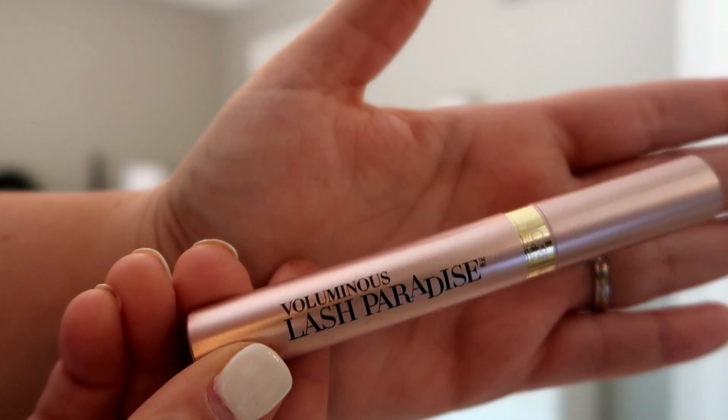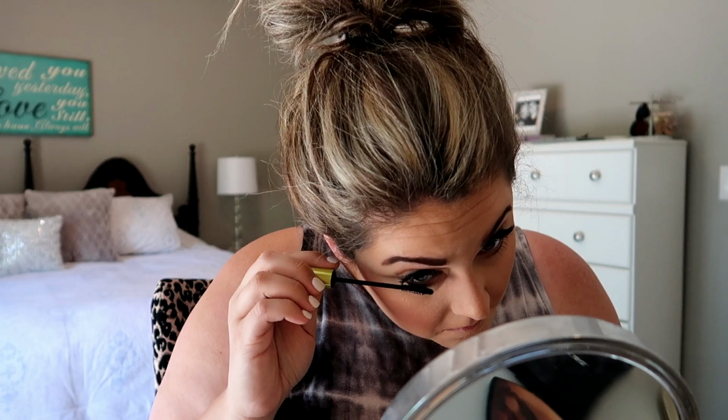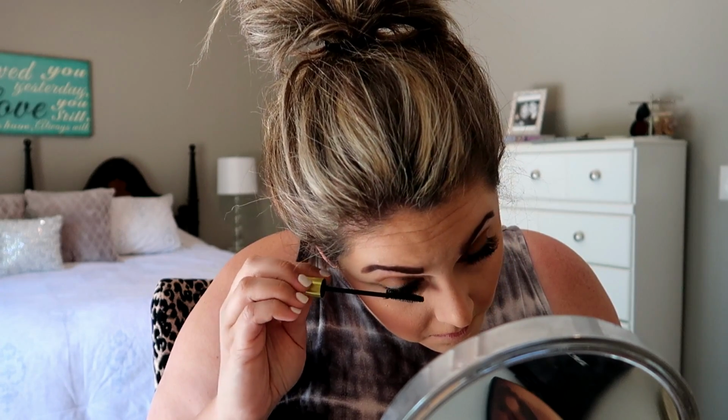Then I like to put a coat of this L'Oreal Voluminous Lash Paradise mascara over top of the lashes. I do this step after. I don't even put on a coat of mascara first. I do it just to make sure after I put on my lashes that my natural lashes blend well. And then for my lower lashes, I have to use this specific mascara. It's the only one that I have found that doesn't transfer, and it works really, really well.